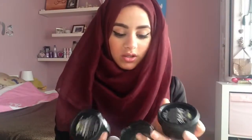Once a week I like to give myself face masks, and there are 4 that I really like to use. One of them is the Brazen Honey by Lush, and this is just to give your face a detox, so I like to use that sometimes. And also once a week I like to use the Cupcake, so I use 2 masks every week.